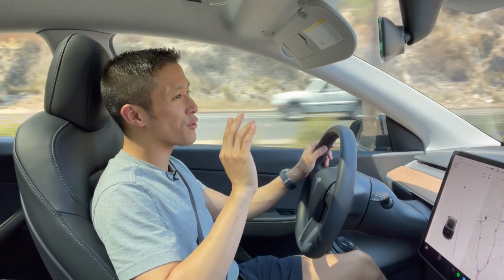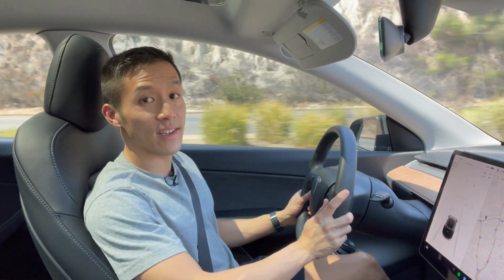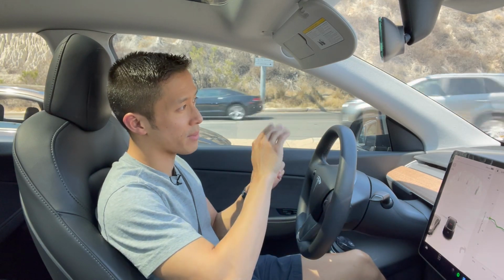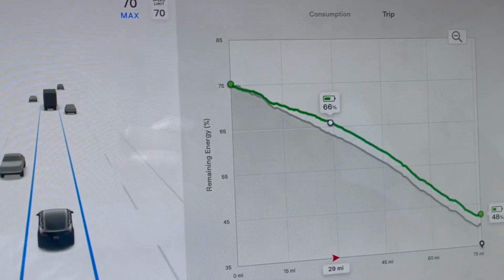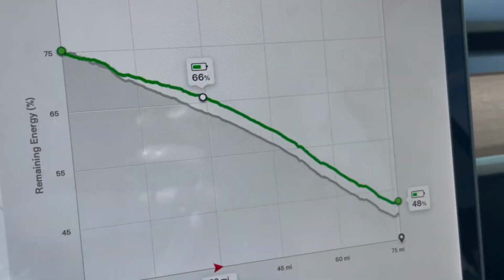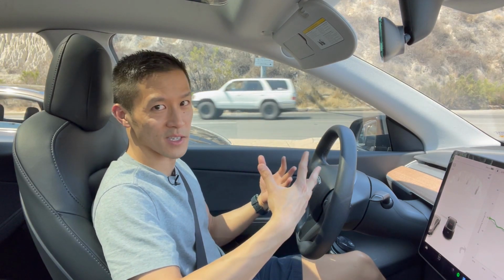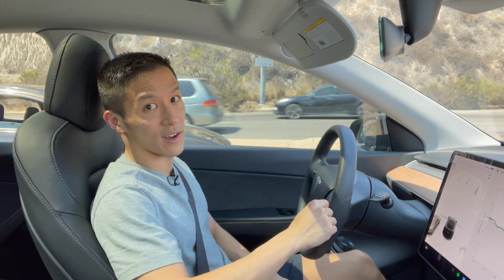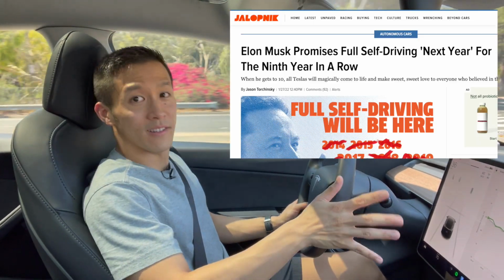Number two is that the range predictions on the Tesla onboard computer can be quite inaccurate. I actually love this function on the onboard computer where it shows the battery percentage projection as you get closer to your destination, and then it shows what your battery percentage actually was versus the projection. That's unbelievably useful and confidence inspiring when you're on a long drive. But as with many things relating to Elon and Tesla, it's a little optimistic.